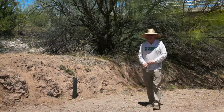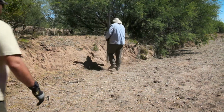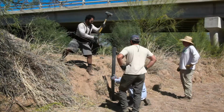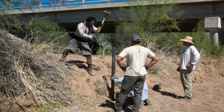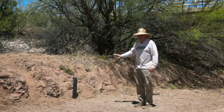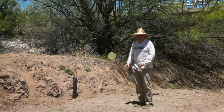We're back at Altar Wash. We came out with a crew, and we're going to install the posts that hold the CSA sensors. And so we just got done pounding these posts in. We'll come out here next, and we'll go and install the sensor itself. There'll be a little housing for the sensor, and we'll bolt it to these.